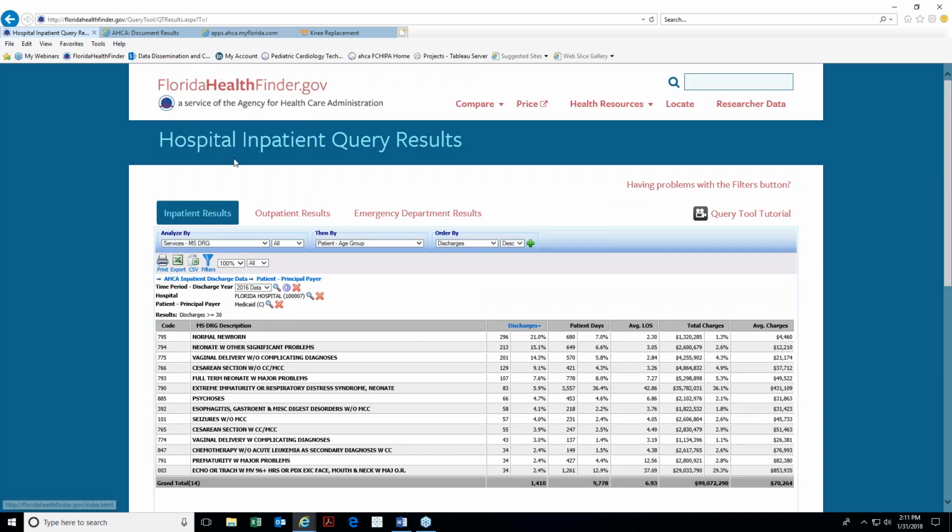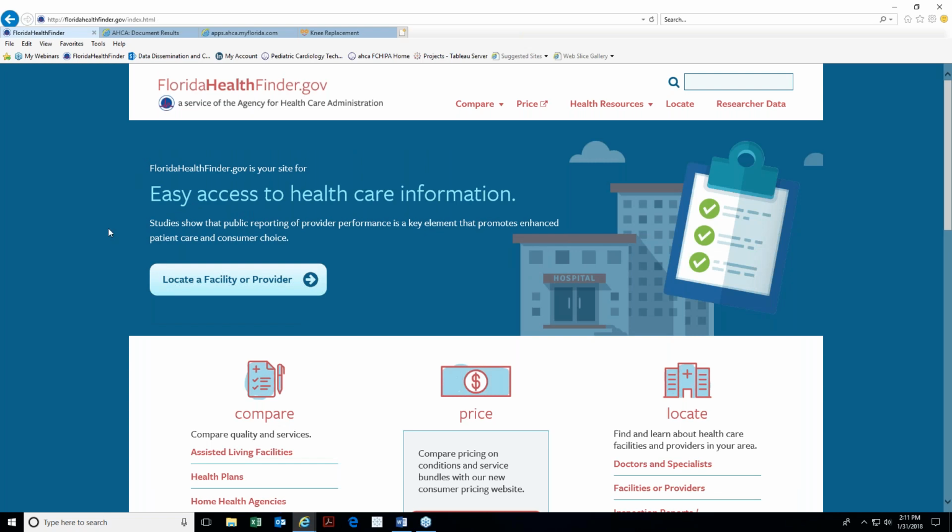So if you're interested in learning more about this tool, as I mentioned, there is a separate webinar that goes into more detail. For now, we'll return to the home page, and that completes our walkthrough of the Florida Health Finder website.